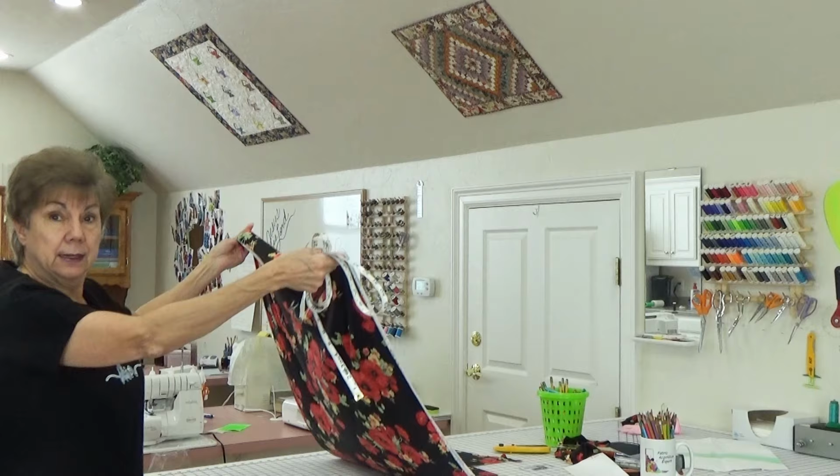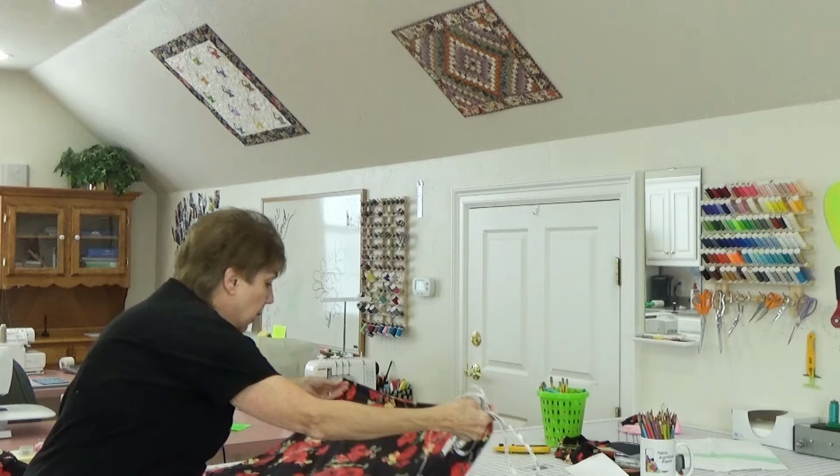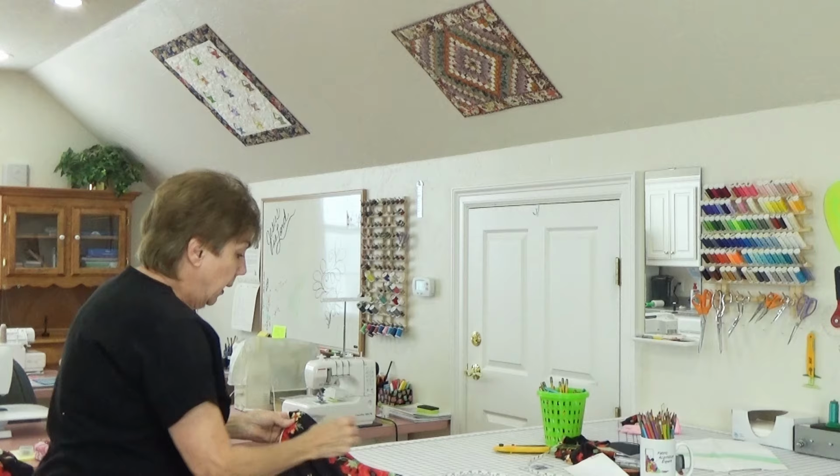So let's fold this up. See how much is left? A lot. How much was that, Joy? Probably 2.5 yards. That's usually what I buy. And if I think I'm going to make a dress out of it, I'll buy 3. But I don't want to make dresses anymore out of knits.